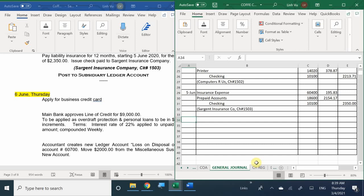So in this case, this transaction is almost not significant enough to even journalize, because the main concept is there is a criteria for an actual transaction to occur. In this case, it's just telling us in case you do overdraft your bank account, you have up to $9,000 overdraft protection.